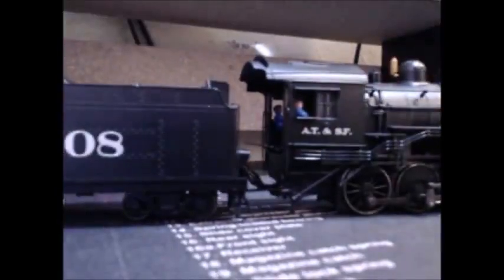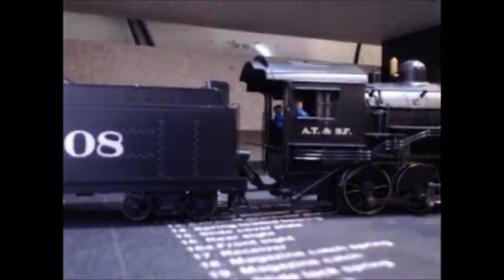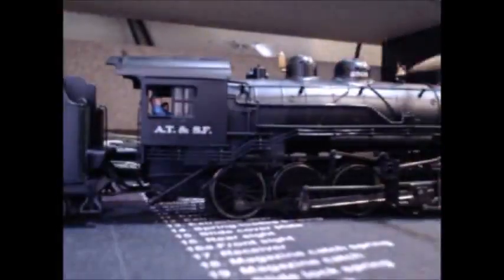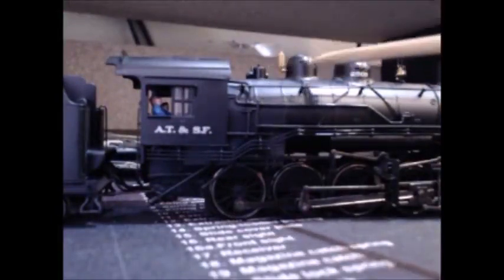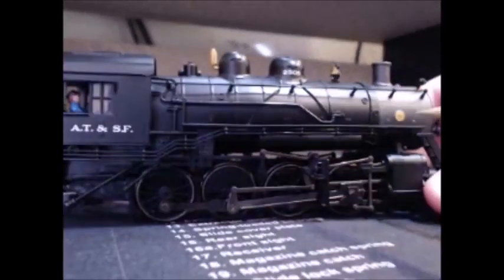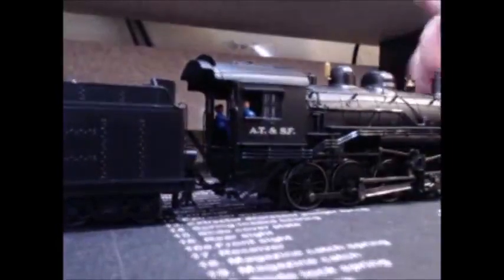Okay, some other various details here. You got the bell, the whistle, the steam dynamo, the steam dome, the sand dome, and the funnel right here. Builder's plate, right there, and other various piping detail. You got the cab figures, both fireman and engineer, which is pretty cool. And that pretty much sums it up.